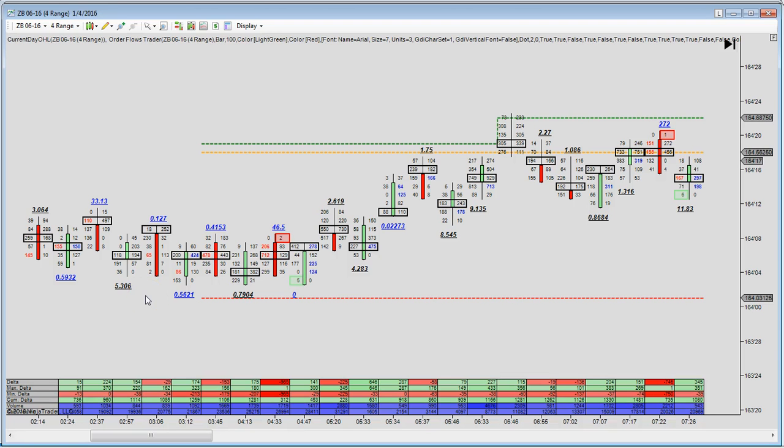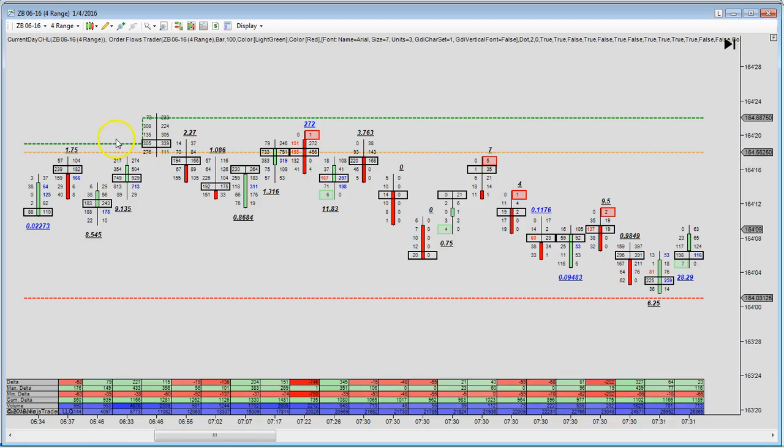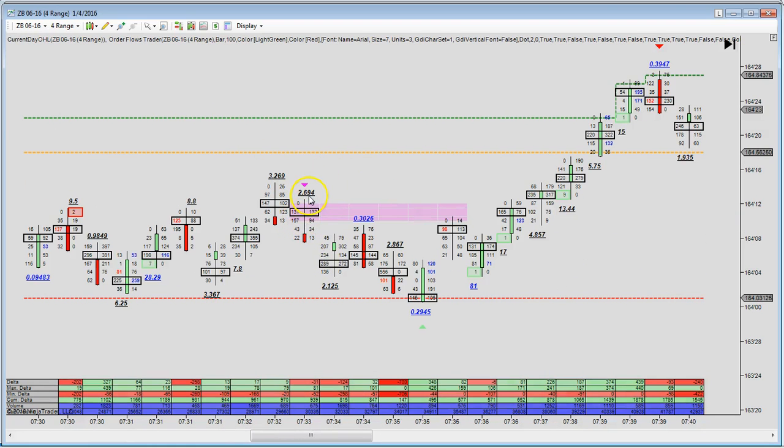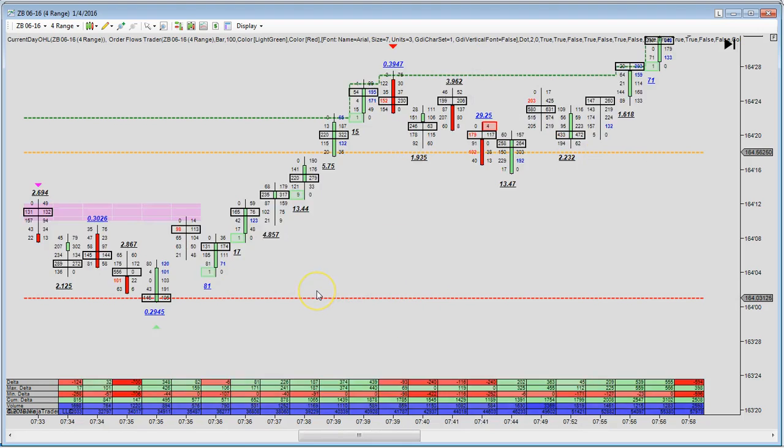Okay, lastly, this is a bond chart. It's a 4-range chart, and it's been in a tight range going into the number. Around the release of the number, a couple minutes after, you get a sell signal. I definitely would not have taken that just because it's too close to the number.